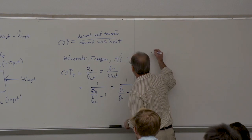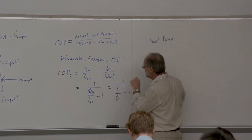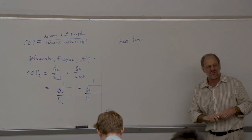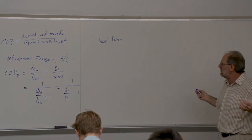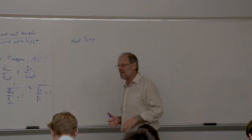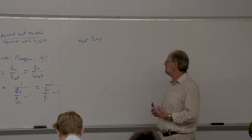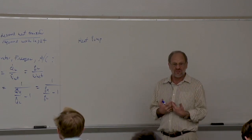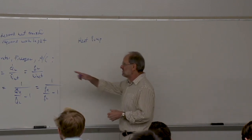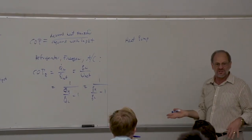However, there's another type of device that's called a heat pump. Honestly, we don't use heat pumps that much here on this part of the United States. We have lots of natural gas. It's cheap. It's already in pipelines. It goes right into your house. And it's actually cheaper typically to heat up a home using natural gas that's burning than to use a refrigeration cycle where the heat that's rejected is just rejected into the house.